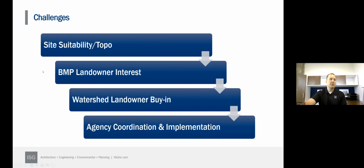But then in doing such, we have to have landowner interest to incorporate the BMP. And then with that, if there's a large improvement or repair project, there has to be buy-in from the watershed-wide landowners to be interested in the project as well. And if we can do all that, then we've got to coordinate the agencies, regulatory bodies, and all that goes with that to complete the design and incorporate the project.